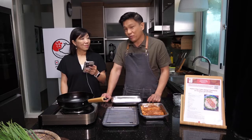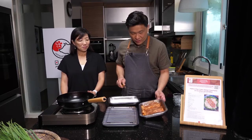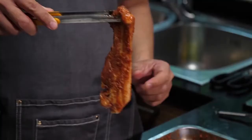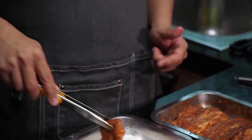Okay, so we've got the pork belly, which has been marinated. This is quite dry. If it's dripping wet, you need to take off a bit of the marinade, but this is quite dry. So I'm just going to put the pork into the flour mix.